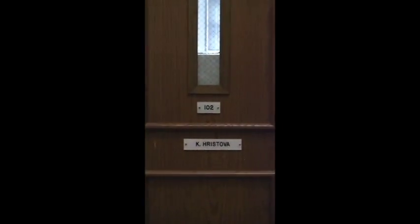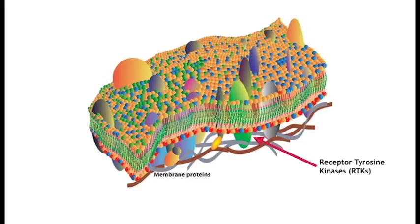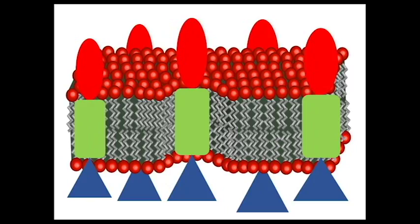Researchers at Kalina Hristova's lab in the Department of Materials Science and Engineering are studying a specific class of membrane proteins that act as gatekeepers, called receptor tyrosine kinases, aka RTKs. These RTKs have a unique structure containing an extracellular domain, a transmembrane region, and a cytosolic domain for transmitting signals from the outside to the inside of the cell, thereby regulating the downstream signaling cascades within a cell.